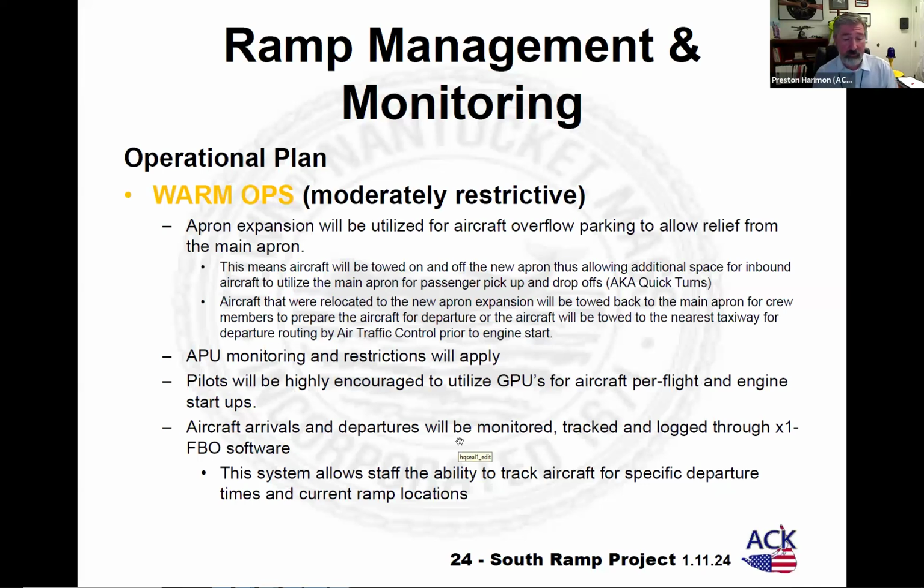The aircraft on the new ramp during our warm operations will be towed into parking position for short-term storage, or RON, which is our remain overnight. They will be towed out of the parking position to a taxi out position for a taxi and takeoff operation, or towed back to our main apron so the crew can perform the pre-flight checks, any servicing, and preparing the cabin for their boarding passengers. And again, APU usage will be monitored, restrictions and limitations will apply for warm operations.